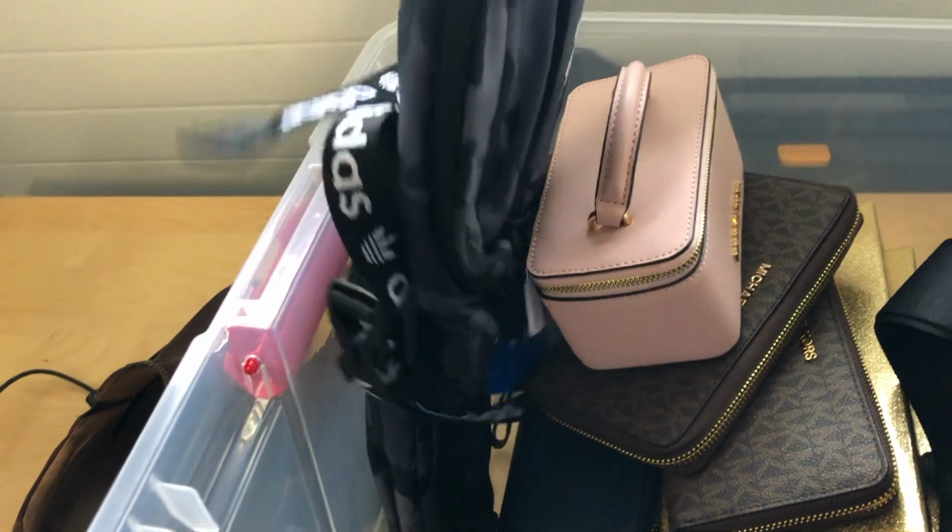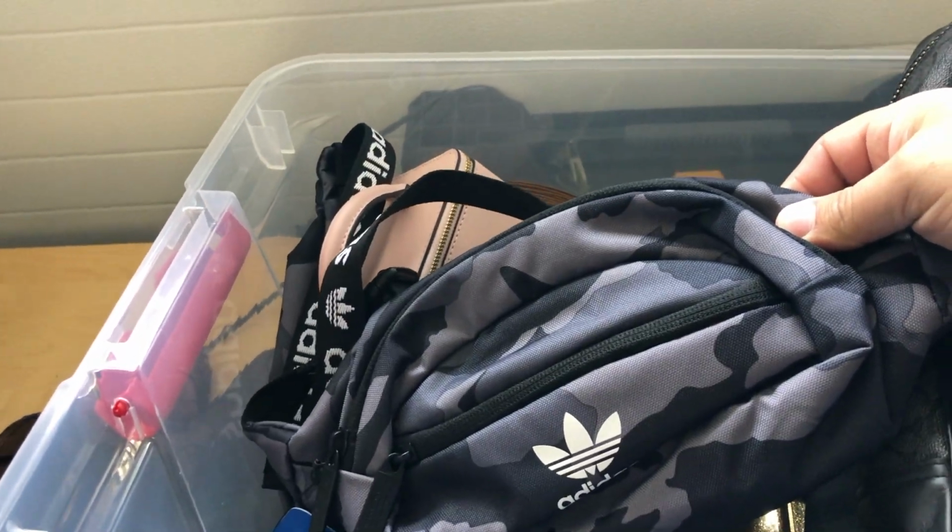As you guys know, I love these guys. These are at the Adidas store. I got a great deal on them.